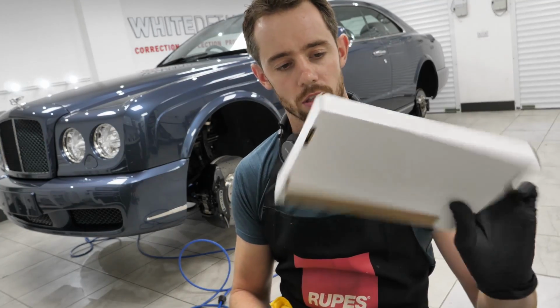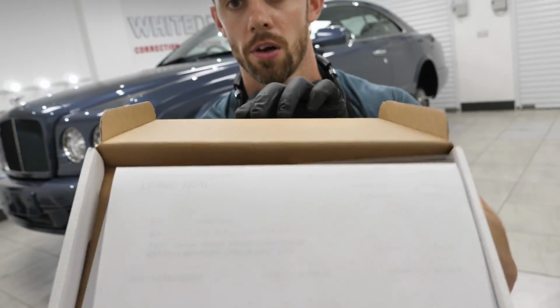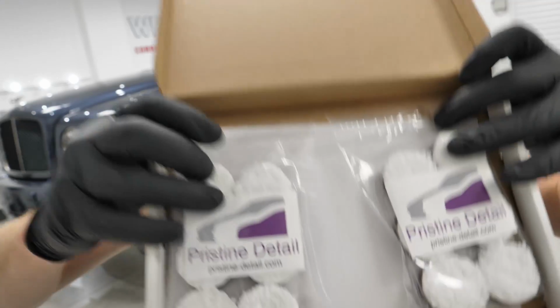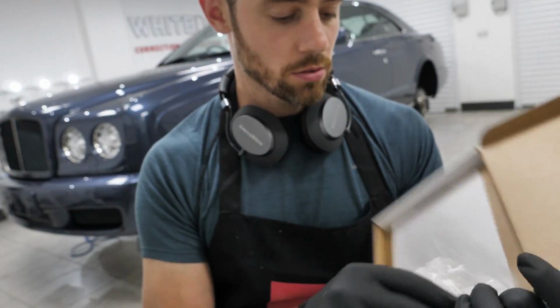Parcel, large letter. Aha! Thank you, sir. Thank you, Graham. Nicely presented in a little new box there.